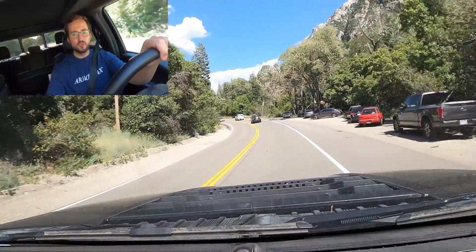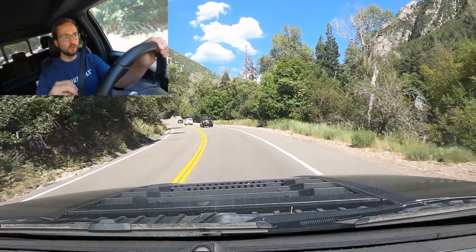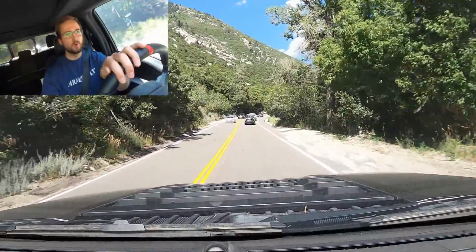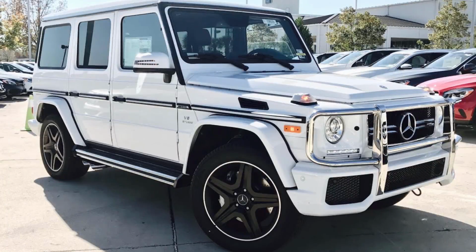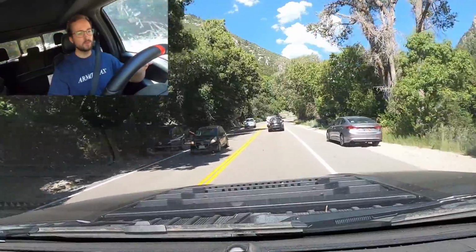I definitely do like the new G-Wagon. I didn't like it when I saw it in pictures, but seeing it in person, it looks really good. It still looks like a G-Wagon, but it looks a lot more modern compared to the older G-Wagons. When you actually see it in person, it's a good looking car. So, exterior styling, absolutely killed it.